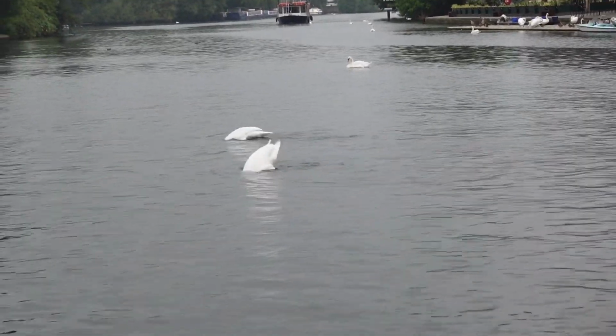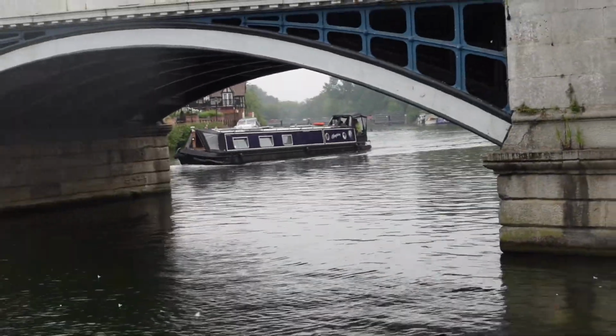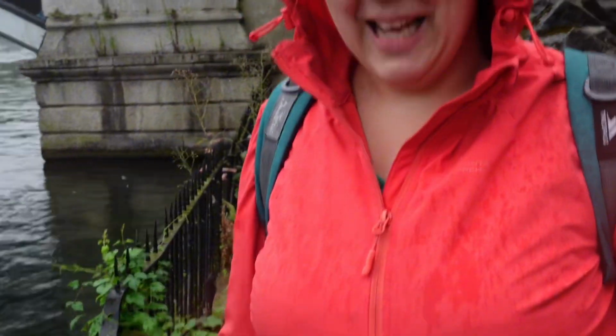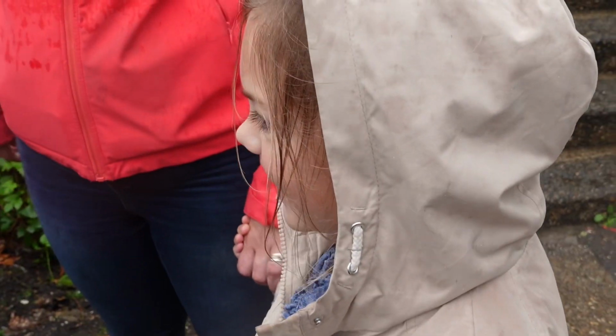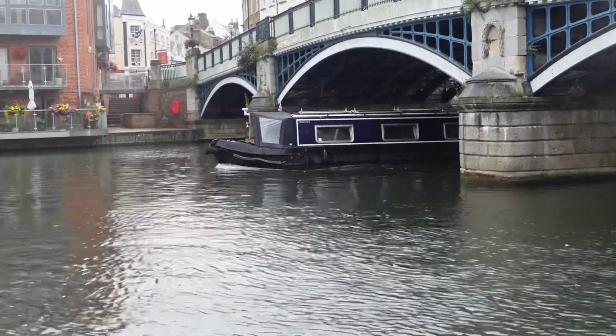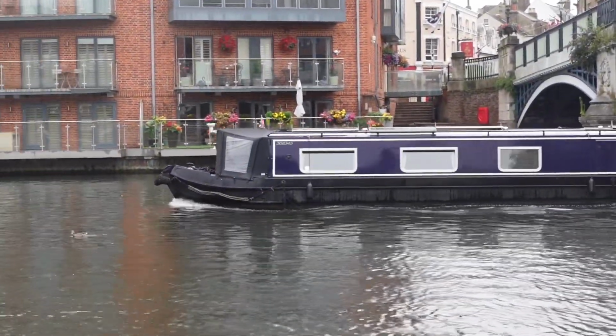I know, look at that swan with his head down in the water. Oh, we're going to be zoomed. Oh, another boat coming through there, look. Shell Bell's joined us. Mama Bear? No, hang on, you're not Mama Bear. I'm Mama Bear. Matilda Bear. And there we go, look at that. Oh, look at the barge. I'm Daddy Bear.